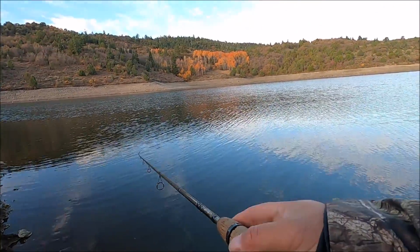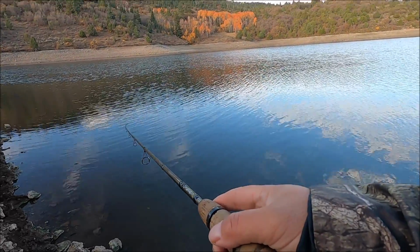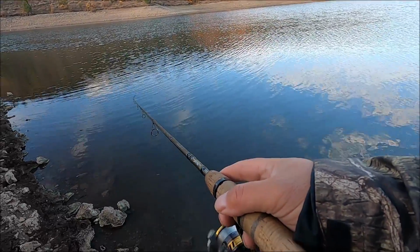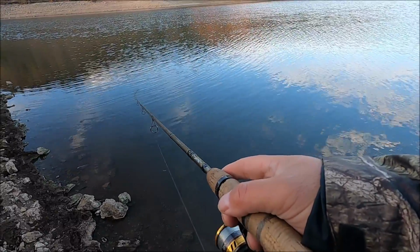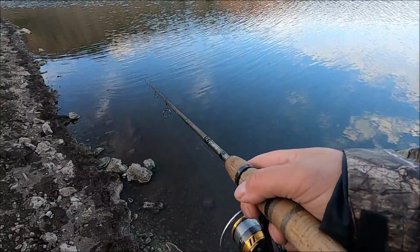But those fall colors are beautiful. When the sun hits them, they're really going to be pretty. Fall fishing in Utah. Gotta love it. All right, we'll get this one in and then we'll check back.